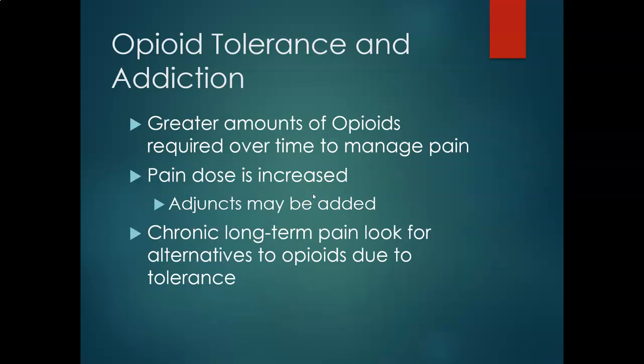Opioid tolerance and addiction. This is a very common occurrence in the hospital. The more patients take opioids, the higher doses they require subsequently. So we always have to assess patients' history to find out if they have been taking opioids or if they are opioid naive. And so the dosing will be based on the patient's previous history with opioids.